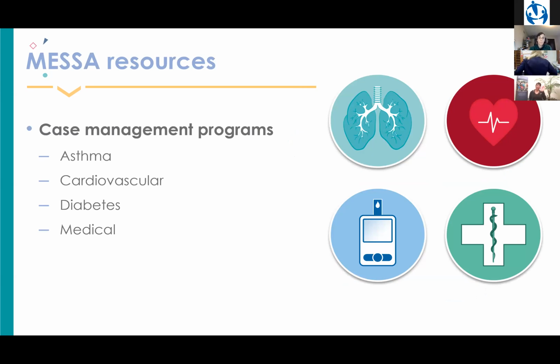Some of our resources. Now with Worksite Wellness, this is a great opportunity for you to share MESSA resources with your colleagues, with your school district, those that have MESSA, because often they don't know about these different features unless they need them, right? So our case management program, we have nurses that are highly qualified, educated, and trained in these specific disease processes. So we have a certified asthma nurse, a certified diabetes educator. We have a nurse certified in cardiovascular health that can help guide you or your family member through those chronic conditions. And what these programs involve is coaching. So initially they'll do an assessment, and then they will help you create a plan, and they'll stay with you and coach you through it until you reach maximum medical improvement.